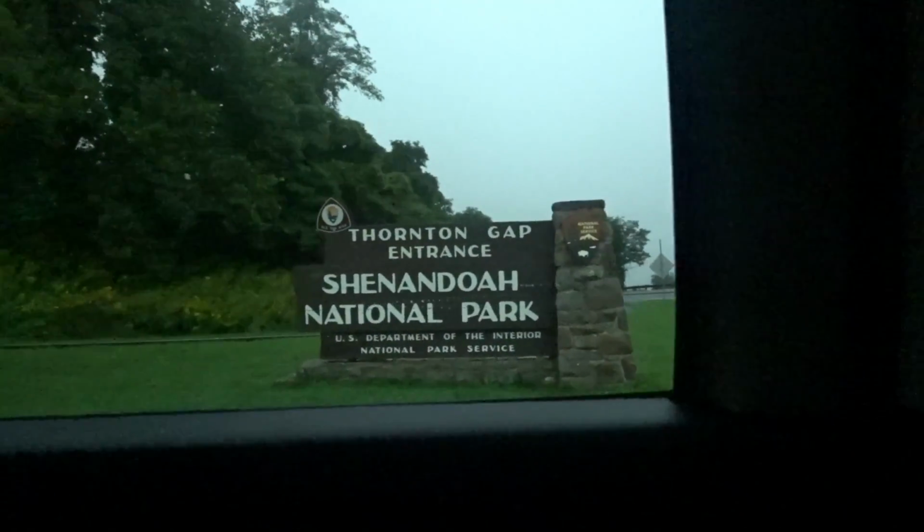Definitely not a good way to get into the campground. Only one bad thing about Shenandoah this time: the visitor center is closed, but they do have a ranger station set up. Maybe we have arrived at Shenandoah National Park.